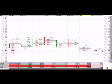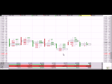I'm not sure what to think about the stop running. Obviously it wasn't just stop running, otherwise we would have been back above where the stops would have been under the J period at this point. But we're going to stay tight. Everything's telling us to stay tight, except for the stop running.